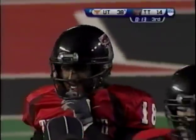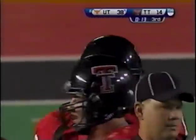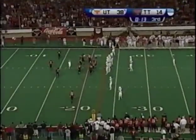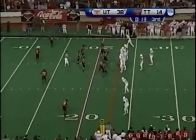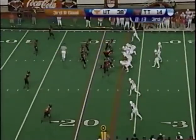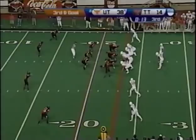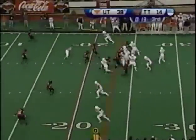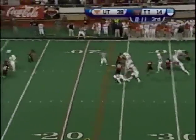What Texas has to be careful of is not going too far back and making it a much tougher field goal attempt. Well, that would be a 39-yarder if they're unsuccessful here on third down and goal from the 23-yard line. Wouldn't be surprised to see quarterback draw, quarterback run play here instead of throwing the football. Well, Vince Young looking to throw.